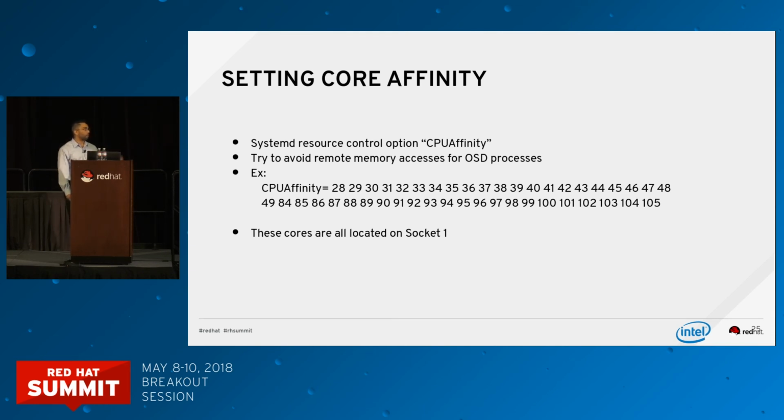So this is just an example. If you set CPUAffinity equal to all of these cores here, which all belong to socket 1, this assumes that the Ceph OSD is running on devices that are on socket 1, or at least that the NIC is on socket 1. Doing this is important because if they run on the local NUMA node or socket, you don't have to remotely access the memory, and the cores that are running all get memory from the local NUMA node.